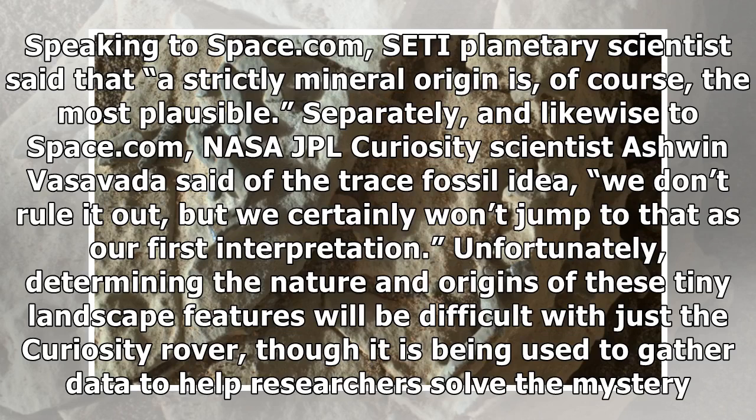Speaking to Space.com, SETI planetary scientists said that a strictly mineral origin is, of course, the most plausible. Separately, and likewise to Space.com, NASA JPL Curiosity scientist Ashwin Vasavada said of the trace fossil idea, "We don't rule it out, but we certainly won't jump to that as our first interpretation." Unfortunately, determining the nature and origins of these tiny landscape features will be difficult with just the Curiosity rover, though it is being used to gather data to help researchers solve the mystery.